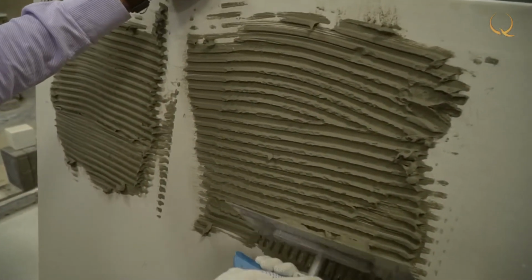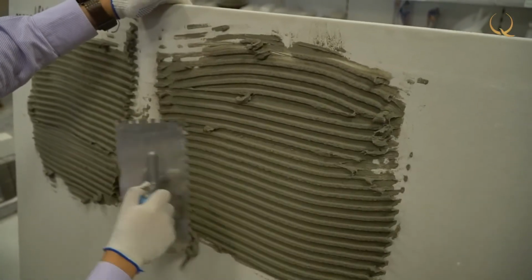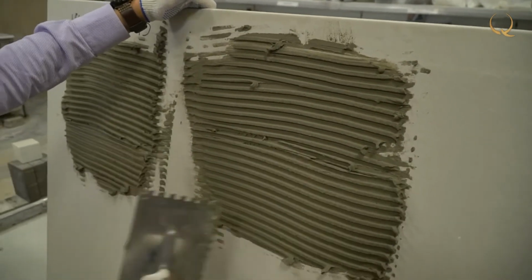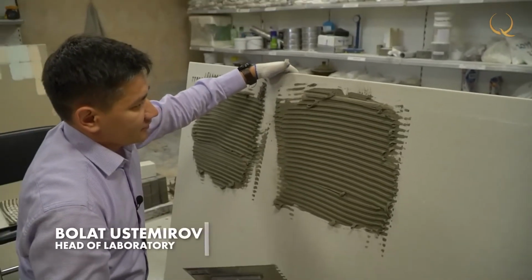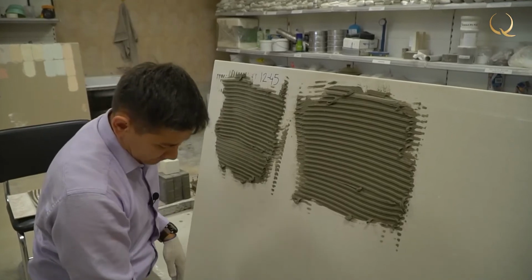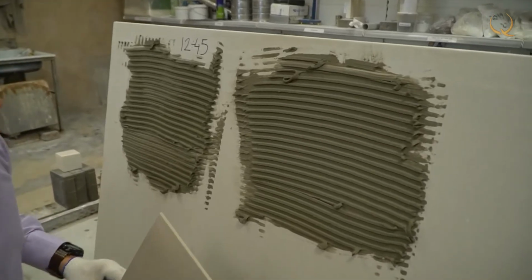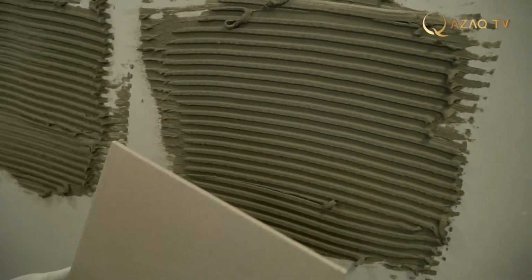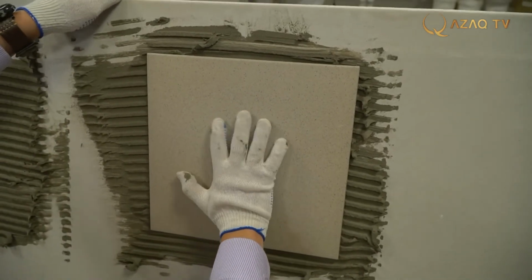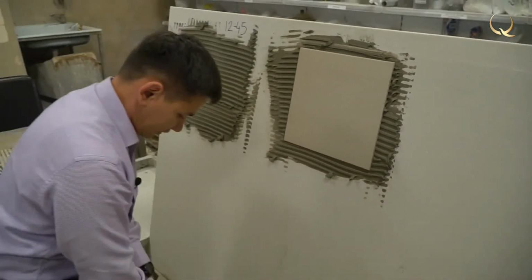The advantages of this glue are that you can apply the glue to a large wall surface, and within 40 minutes it retains its adhesive properties. Another advantage is that the glue has the function of thixotropy. When gluing tiles on a vertical base, you do not need to use supporting devices from below. The adhesive holds tiles of any size on a vertical base without slipping.